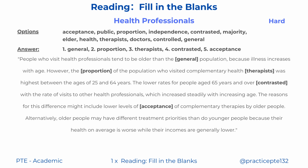The fourth blank should be filled with contrasted because it compares the rates of visits to different health professionals. The fifth blank should be filled with acceptance because it explains the lower levels of approval for complementary therapies among older people.